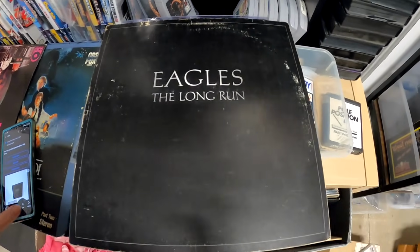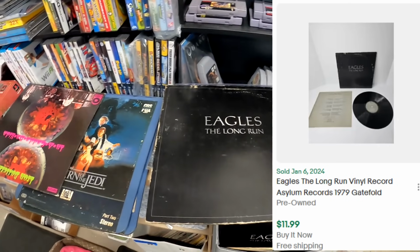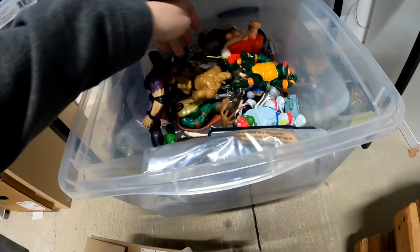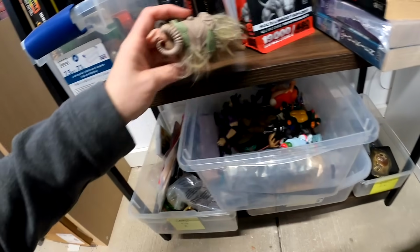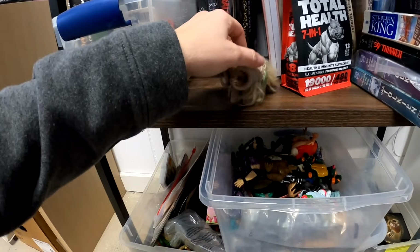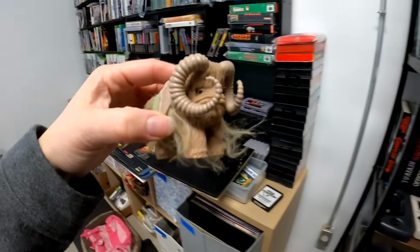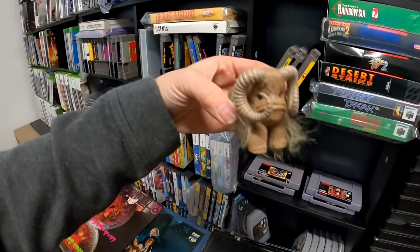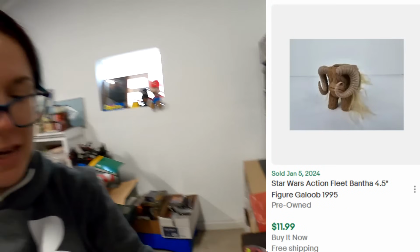We sold Eagles, The Long Run, for $11.99. Star Wars Action Fleet, another item out of one of Dustin's big buys of little action figures. Looks kind of like a, I don't know what he looks like. He sold for $11.99. And I think that is it for everything that we sold.